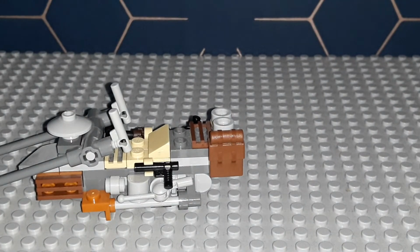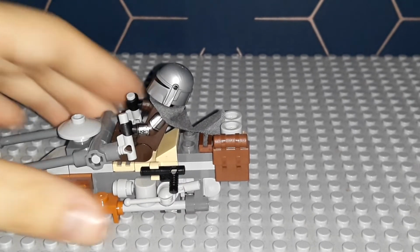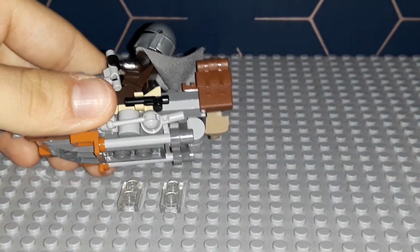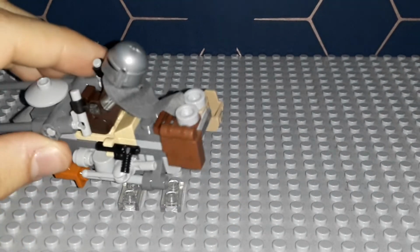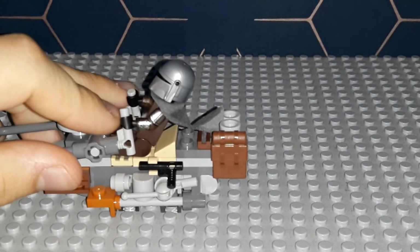So I'm now going to put Mando on the speeder. Just be there in a second. So we do have Mando on it. Unfortunately, the one drawback is those studs will fall off, or parts will fall off, but it bends his cape. So I'm now going to fix the bike.